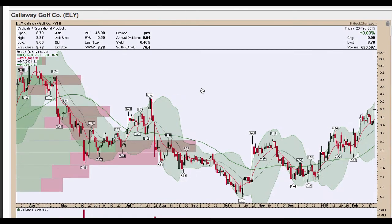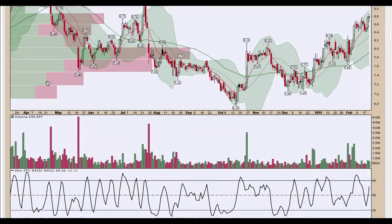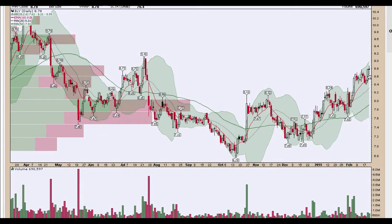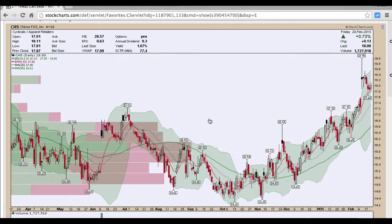ELY, Callaway Golf, for you golf players out there, flagged out, hit the 10-period EMA, prices are above the 10 EMA, we have this Kirby pocket, and very little overhead supply. Interesting volume being accumulated. Slow STO did turn from oversold, and MACD is above its signal line. This one looks like, if it could flag out some more, takes out the highs on volume continuing to accumulate, this one could continue to move higher as well.